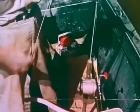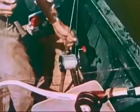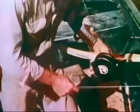Stripping a considerable length of line off the fish reel, he threads it through the guides of the rod and then winds part of it on the stationary spinning-type bow reel, which is taped to his bow.